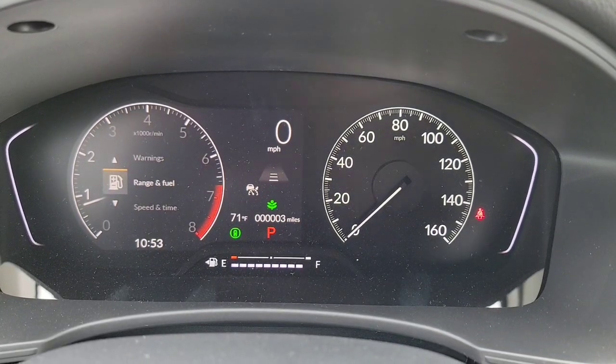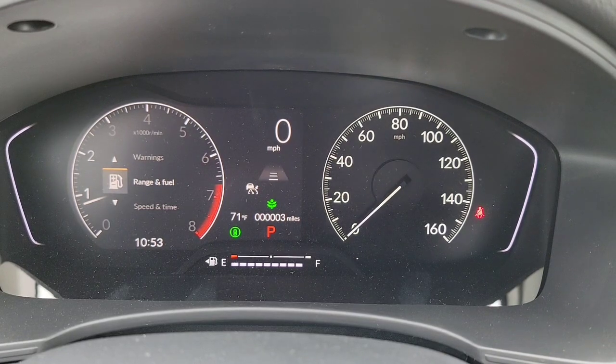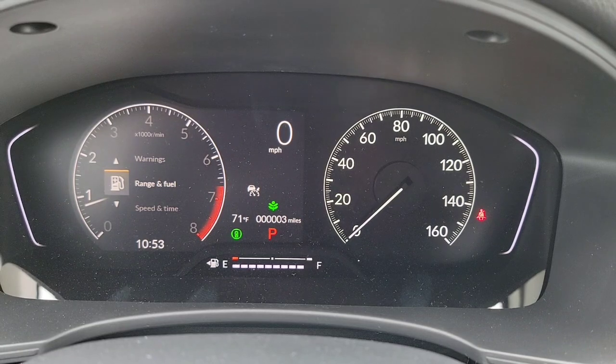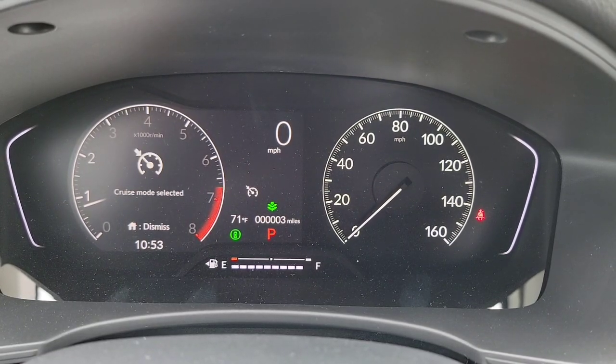Now let's say I'm going 35 miles an hour, the car in front of me is going 30. It finds the car and is going to beep or alert me, slow me down and keep me at that distance. Once they get out of the way, guess what? I resume back to my cruise control, all right? So that's gonna be pretty nice. Now you can simply turn that off if you like to.